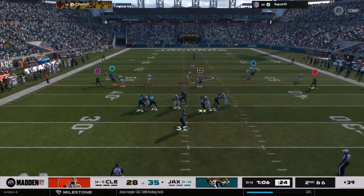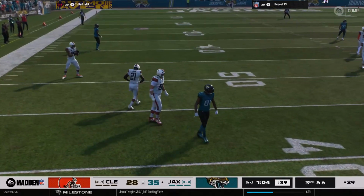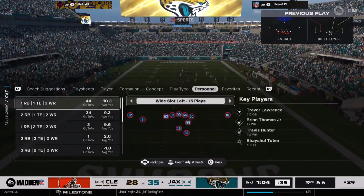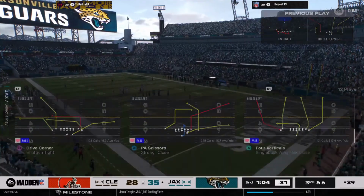Lawrence working from the gun. He had it for a moment, but a great defensive play to jar it loose. Incomplete. Ball and defender arrived at the exact same time there. And that takes them to 3rd down.